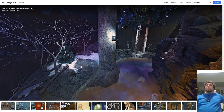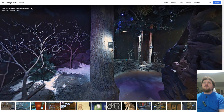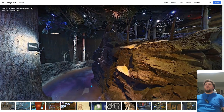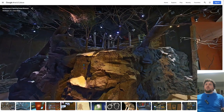Some kind of nature exhibit. If I can read what it says, one of the. Nope, can't read that. I was kind of hoping that they'd let me go around in here. Searching for an X. I want to walk through there. This is neat though. I like this.